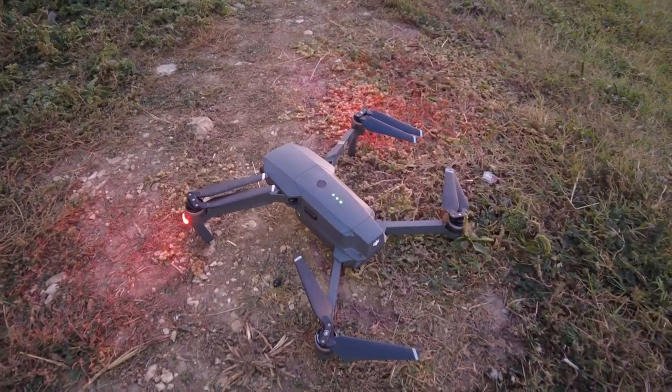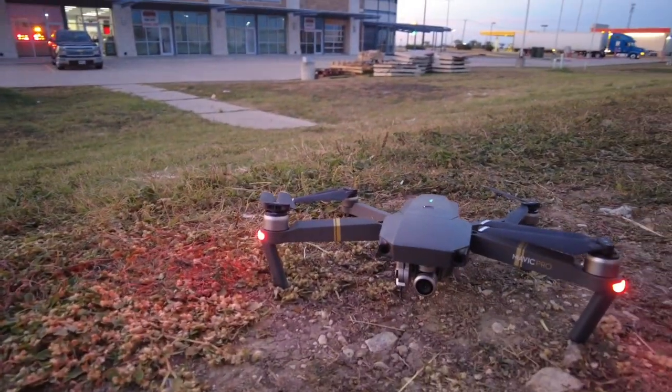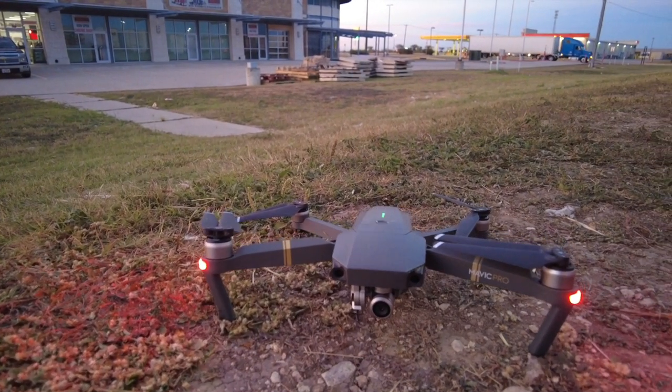Alright people, I have got parked for the night. I'm in Gerald, Texas. That's just a little bit south of Dallas. But we've got our friend the drone. What do you say, guys? Y'all want to see a little drone footage at golden hour?